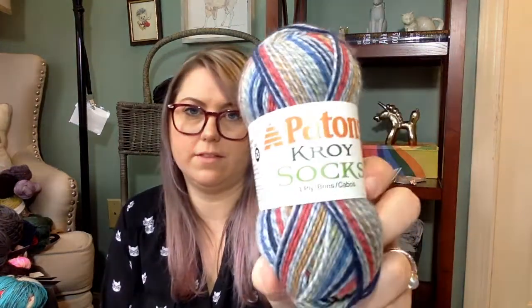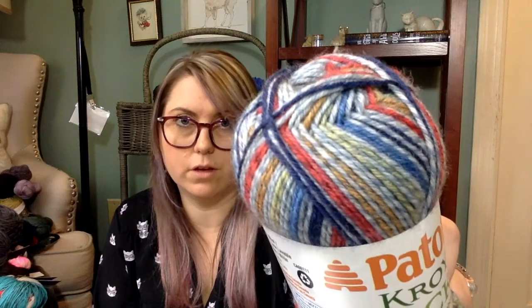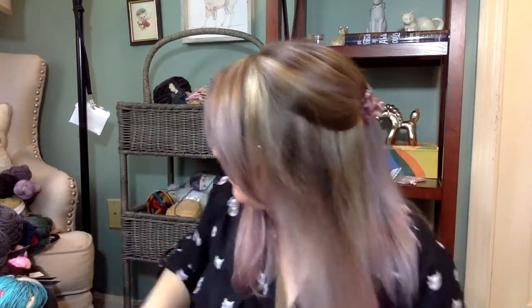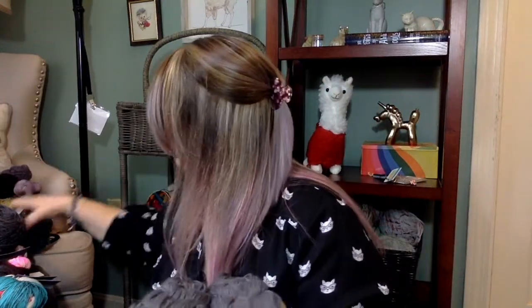So it's 75% wool, 25% nylon, and I thought this was a nice colorway. I think I'll make socks for my husband out of this. He loves wool socks, so I don't know when I'll actually do that, but it was fun, so I did it. I bought it. But honestly, the sweater's quantity of this, 6 of those cotton ones, the Patton's Croy, and then I bought 3 of these. I gifted one. I spent $70 on all of that.